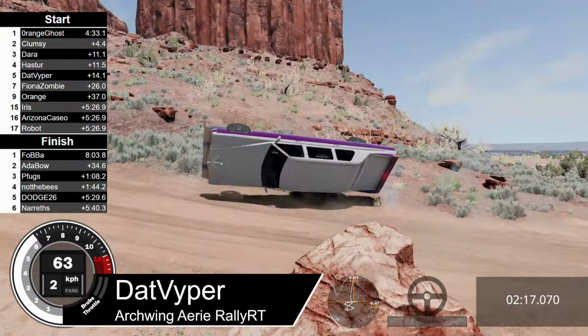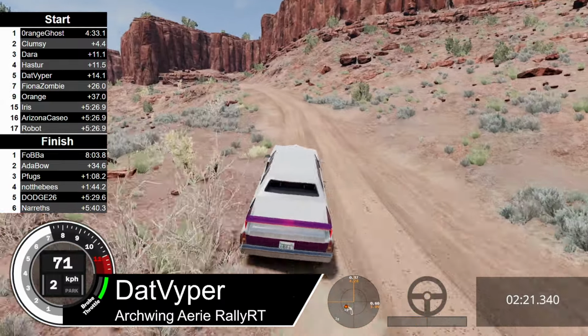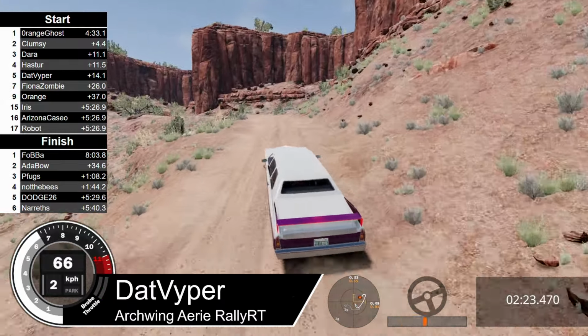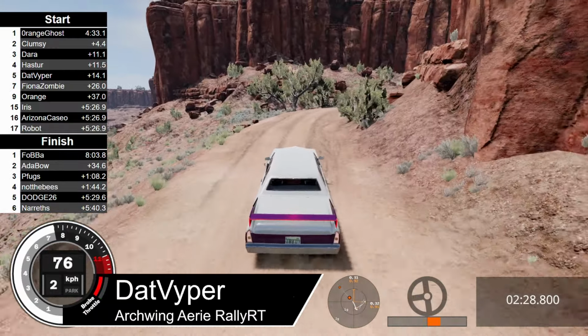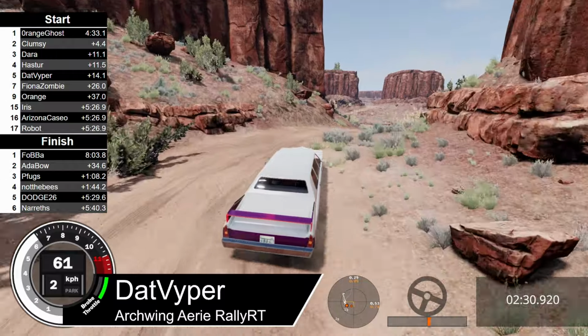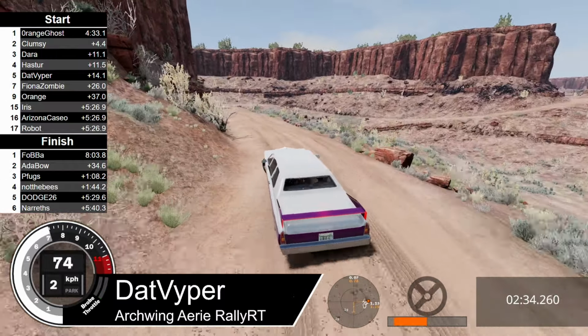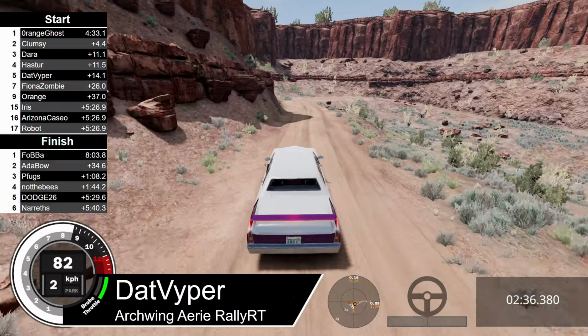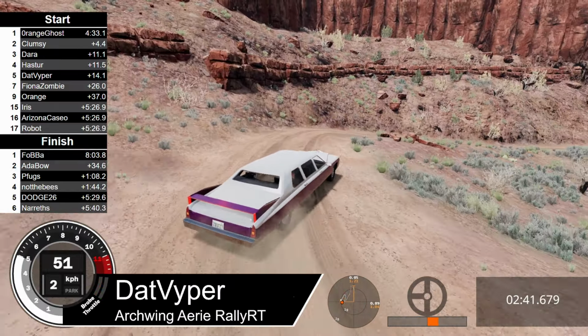It's run a little bit wide into that rock I've been mentioning all stage. It's finally caught someone out, but once again, very lucky. Rolls back onto their wheels and is able to carry on with what you'd have to say is minimal time loss. Could very well still get a competitive stage time here, even with that roll. Very, very lucky indeed.